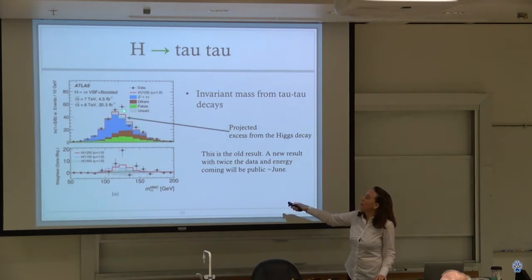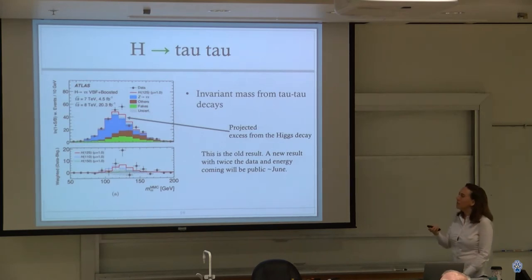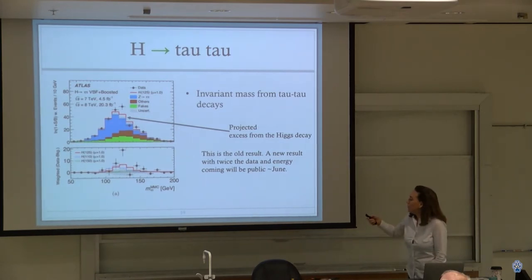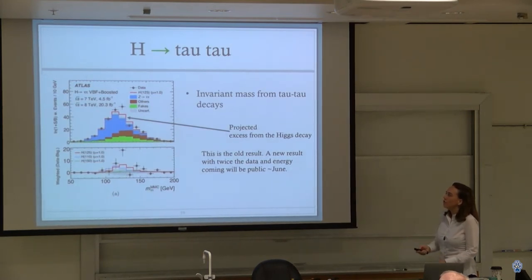So you get a little bit of extra, and that shows that you saw not just the background, but the background plus a signal. And you can see just the fact that there's so many other things in this plot means it was a harder job to find the Higgs boson in this channel decaying into two taus.